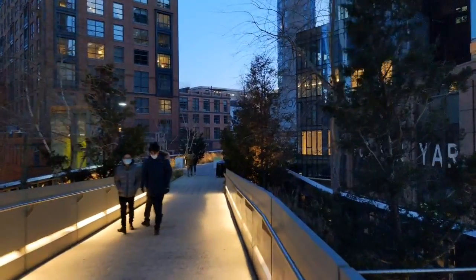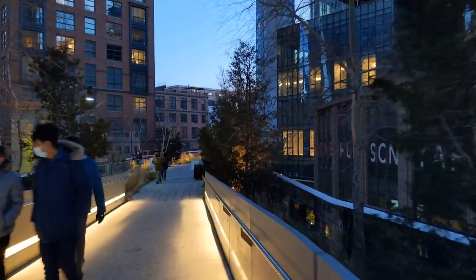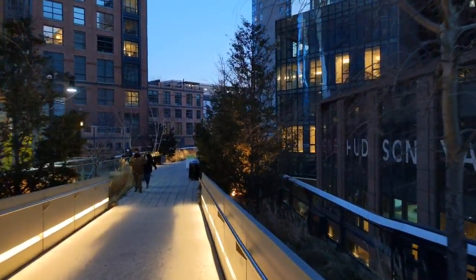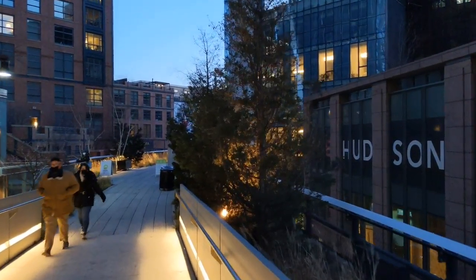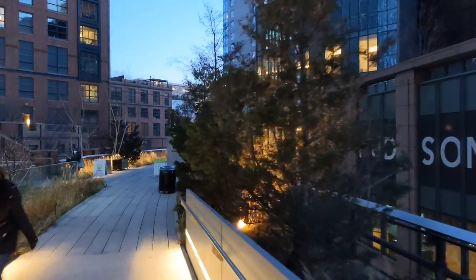Child is in desperate need of a second nap today. Fortunately, we're about 1.45 miles to the beginning of the High Line, which is where we parked. So we're going to walk back there now.